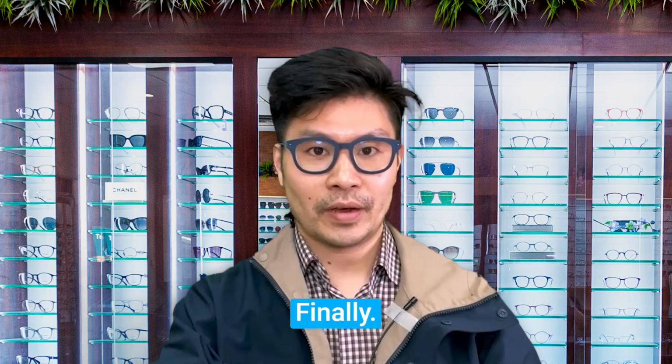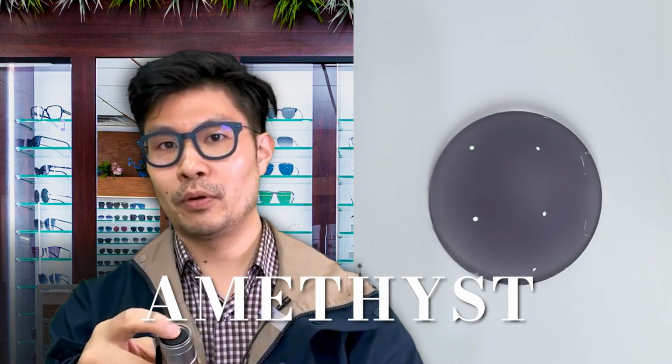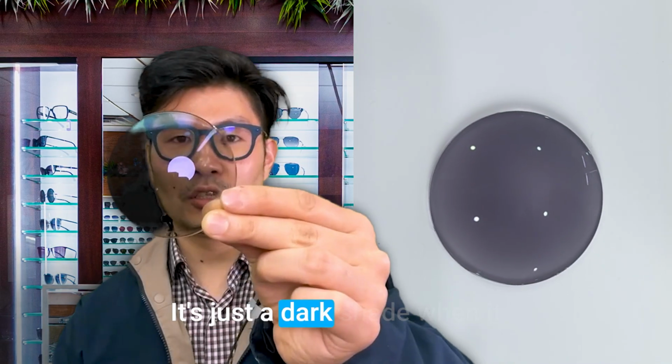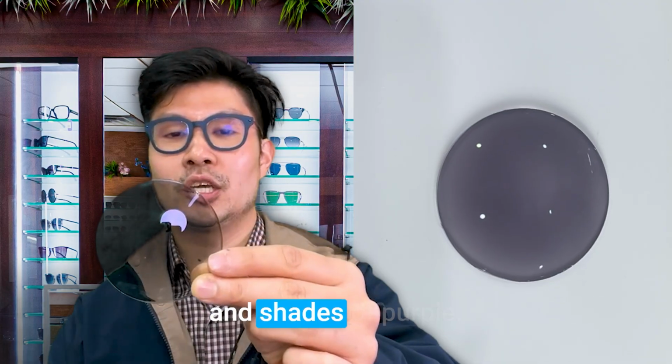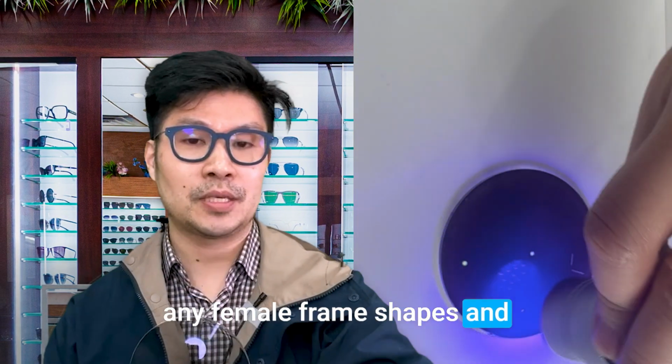Finally, we have my favorite color, which is amethyst. It's a beautiful purple that really looks purple. It's just a dark shade when it goes completely dark and shades of purple as it lightens up. It really complements any feminine frame shapes and makes the frame extra special and much more fashionable.